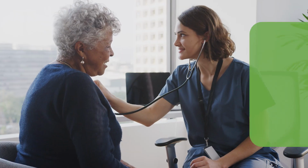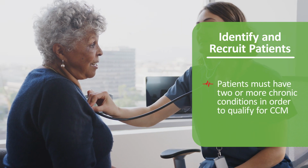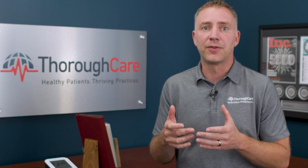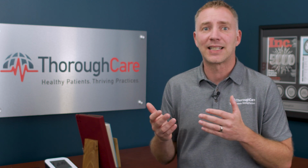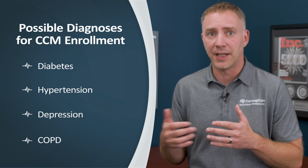The next step is to identify and recruit eligible patients. In order to be eligible for a chronic care management program, a patient must have 2 or more chronic conditions. Once you've identified a list of patients who meet the program's criteria, you'll want to determine the candidates who will benefit the most. A good method is to focus on a short list of specific diagnoses like diabetes, hypertension, depression, and COPD. It's ideal to target your Medicare Part B population who have 2 or more chronic conditions, since Medicare Part B covers 80% of the costs for that patient.